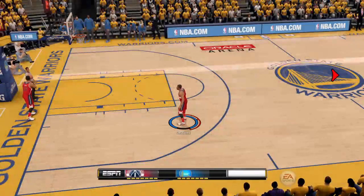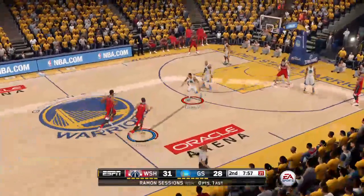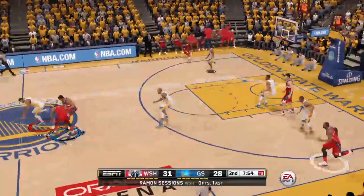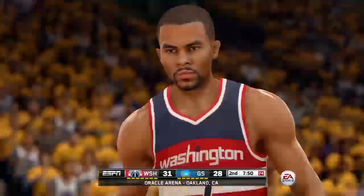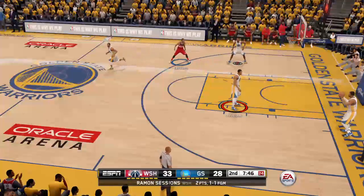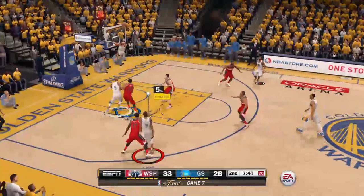Pretty solid basketball here in the first quarter. It's been kind of a feeling out process for both sides. Both sides have done a great job, Mike, establishing their own individual games. Good start for both squads. Washington's leading Golden State by a score of 33-28.